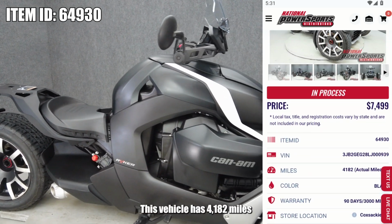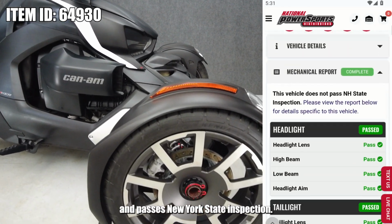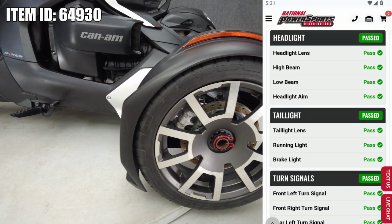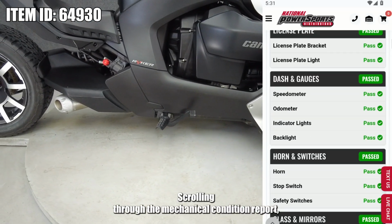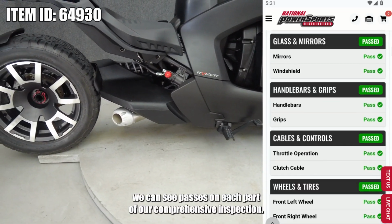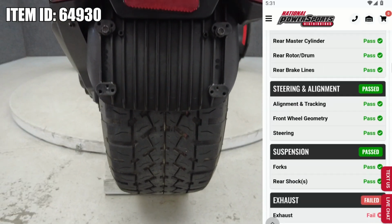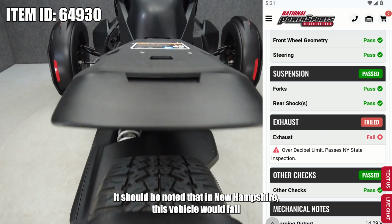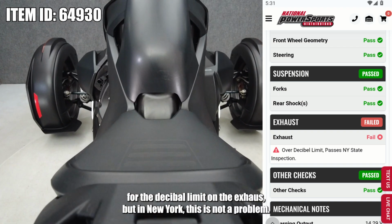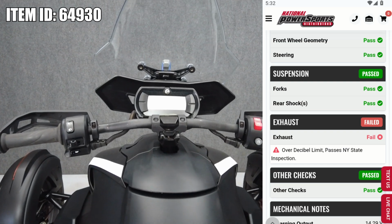This vehicle has 4,182 miles and passes New York State inspection. Scrolling through the mechanical condition report, we can see passes on each part of our comprehensive inspection. It should be noted that in New Hampshire, this vehicle would fail for the decibel limit on the exhaust, but in New York, this is not a problem.